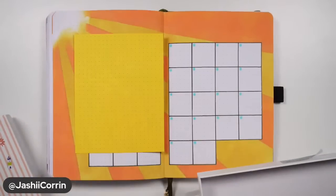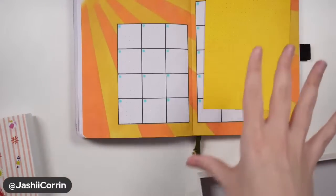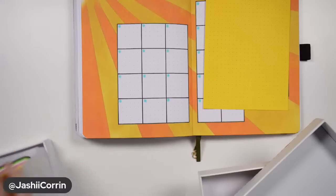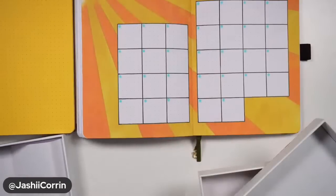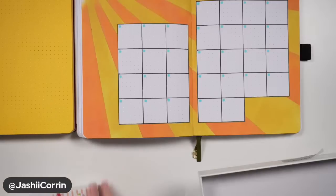So, in terms of our yellow options, we've got this one, which I kind of don't want to use, only because I don't have very much of it. We have this yellow, which I think is very similar. It's pretty similar, so we'll just say that we've got this one. So, we've got Tutti Frutti yellow. We chuck this box onto the floor because that is the most sensible choice.